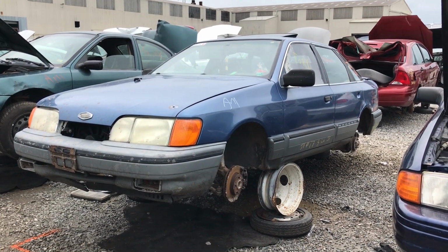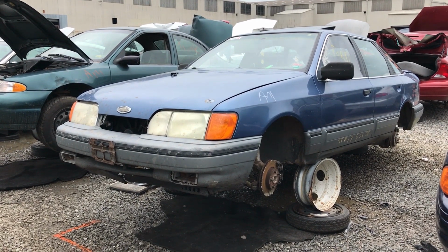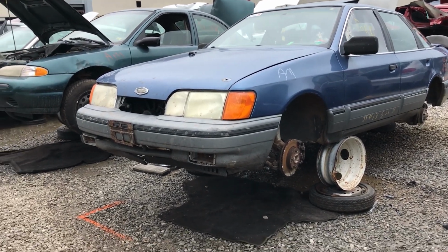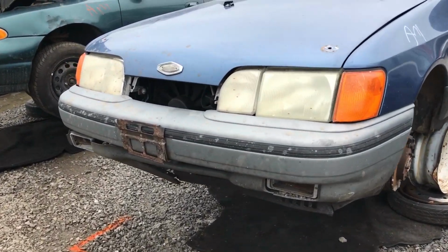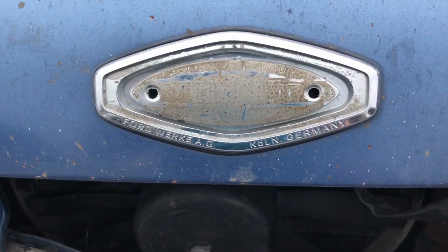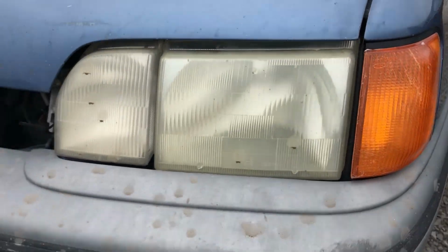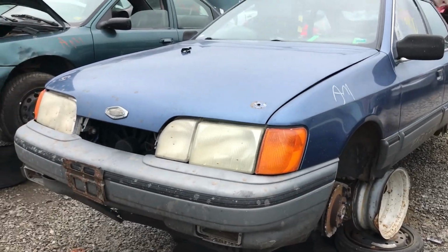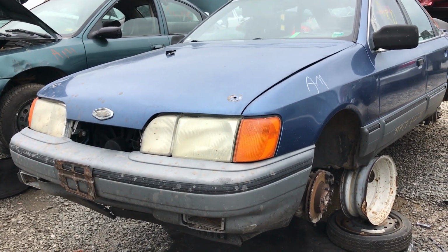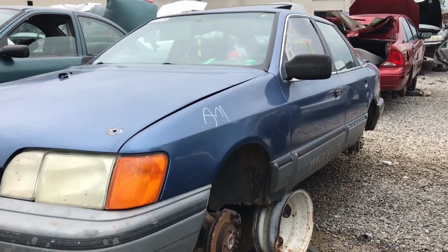gonna film this again. It is a 1988 Merkur, however it's pronounced, Scorpio. For those that may not be familiar, because it's kind of obscure, it is a Ford that was built in Germany. They only built them for a few years. They were fairly unpopular. I think dealerships didn't know how to sell them because they were fairly expensive, so they were trying to sell them alongside Lincolns as this sort of European car.